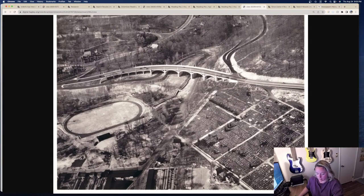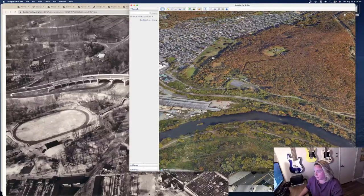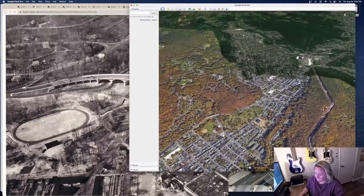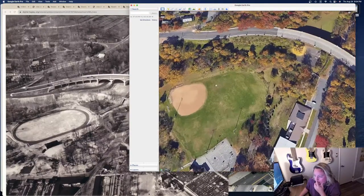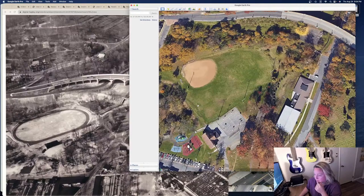So let's compare that. Let's jump over to the park. Wait, where am I? Over here. There. Yep. Get myself adjusted. Yeah, there's a baseball field now, but you can actually check that out. You can actually see what to me looks like the outline of it. I don't think that structure is still here. Doesn't look like it.